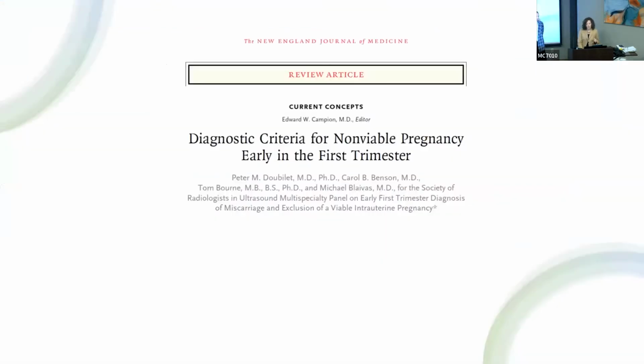However, we now know, because of a body of evidence, that it doesn't always mean that you have an early pregnancy loss. There was a diagnostic criteria published in 2013 from the Society of Radiologists in Ultrasound that updated our previously haphazard criteria for diagnosing non-viable pregnancy. This criteria came out of a body of work that had also informed the changing criteria in Canada, in the UK, in Australia, and New Zealand. And since this diagnostic criteria was published, ACOG has embraced it, albeit with some reservations.